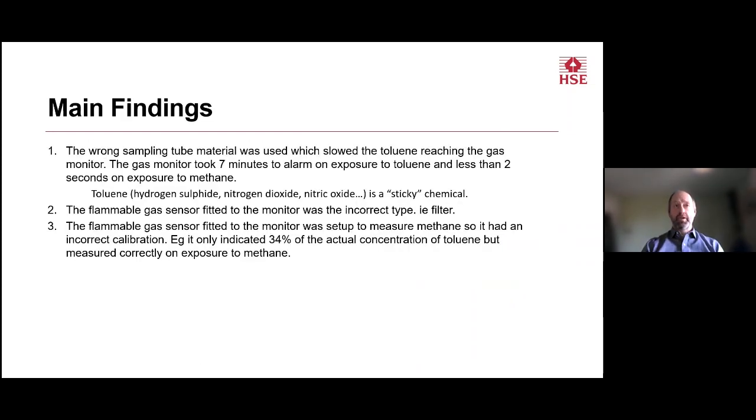So the main findings, there were a number of findings, but these were the most significant, was that the wrong sampling tube material was used, which slowed the toluene reaching the gas monitor. So specifically, the gas monitor would take 7 minutes to alarm on exposure to toluene, but less than 2 seconds on exposure to methane. This is because toluene, amongst other gases, is effectively a sticky chemical that is readily absorbed onto the inside surface of the sampling tube. Once a coat of toluene had been built up on the inside surface, then the toluene could break through to the gas sensor.